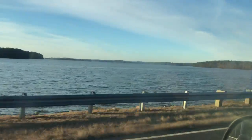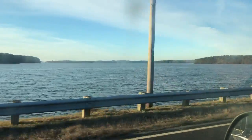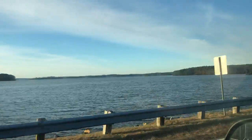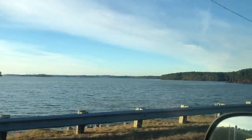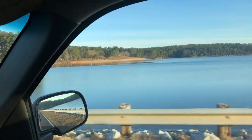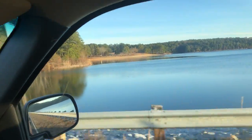And right here is Lake Monticello to the left. It's going to be a rough, cold day. Right now it says 24 degrees. But hey, right there's Kitty Lake, and way over yonder is a swimming area that you can go swimming at.